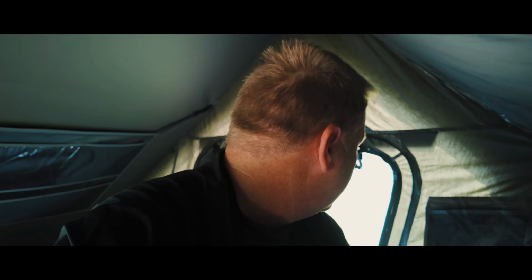Good morning. It's a really nice night up here on the mountain. We're at about 4,300 feet elevation. It got a little chilly, but nothing that the sleeping bag couldn't handle. But man, the view that I woke up to this morning, you can't beat this. Take a look at this.